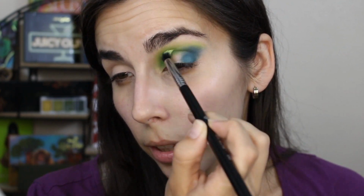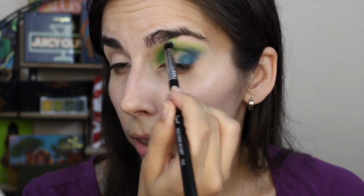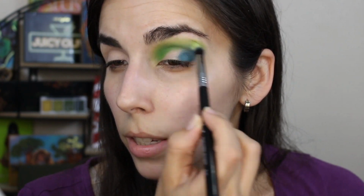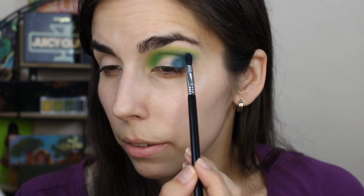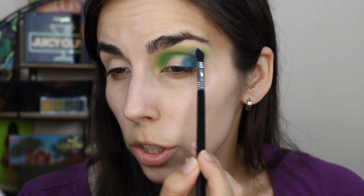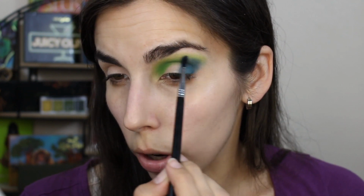I'm just gonna work on blending this out. I usually do both eyes at the same time, but I'm not here, and I think I'm going to go ahead and leave this alone. I'll let it set and then do this eye after it's completely set, and see if the shade works better packing it on a set base as opposed to a wet base. Maybe my eyelid was just too wet there, which can be the case. I don't think it's the fault of the formula, it's just that shade is so pigmented and dry, it just soaks up any moisture that I had on my lid.